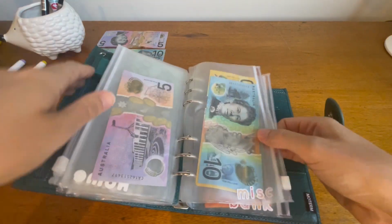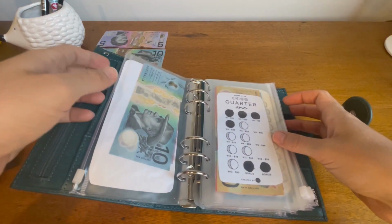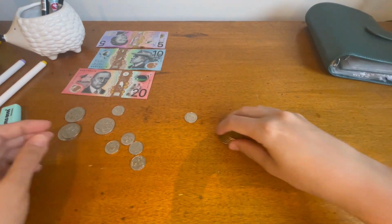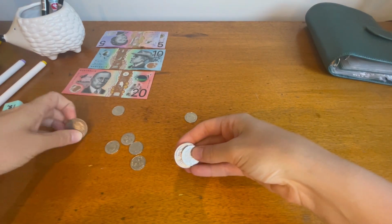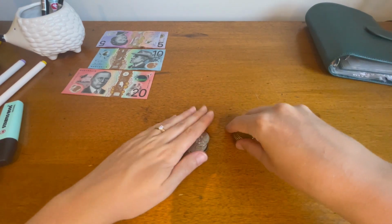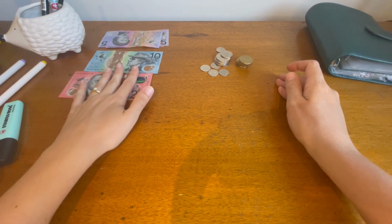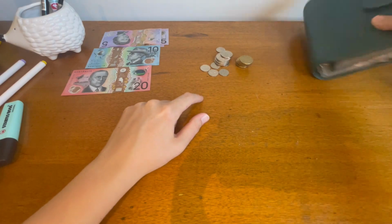And that's just the bank. So we'll close that up for now. So we've got $6 and then this should be another $1. So that's 60, 70, 80, 90. Yeah, so that's $1. So we've got $7 in coins. And then what was this? $45. Okay. So what I'm going to get rid of is the coins first.